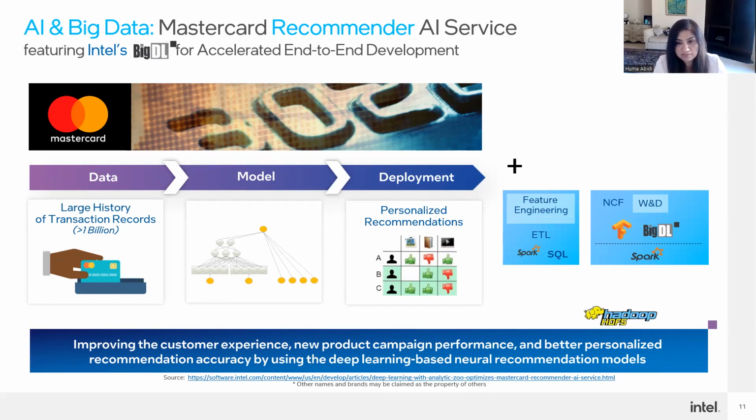So as you can imagine, these are very private, and MasterCard wouldn't want their data to be used elsewhere. So in this case, we are using all of that, using their own infrastructure without moving the data, using the NCF wide and deep model in a distributed environment without exporting or moving data to another cluster. So this was a very successful model, and I wanted to touch upon that.